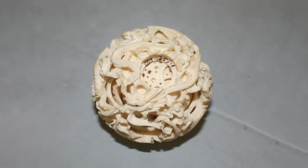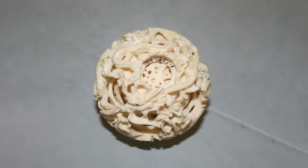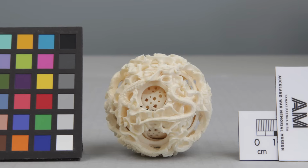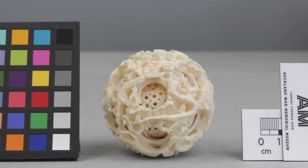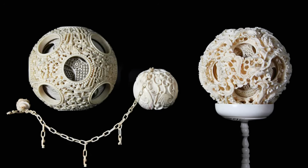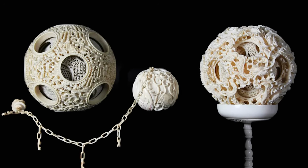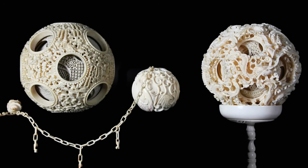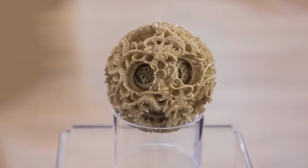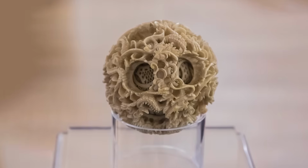These puzzle balls have existed for centuries, but most of the surviving examples were made during the Chinese Republican period, between 1912 and 1949. The outer layers are typically decorated with dragons, flowers, and geometric motifs, each design carefully positioned to allow light to pass through and reveal the next layer. Dragons were especially popular, symbolizing imperial authority and good fortune.